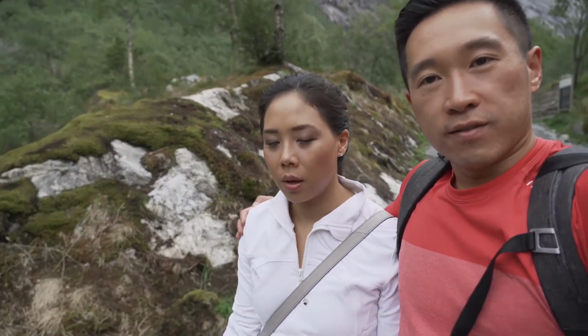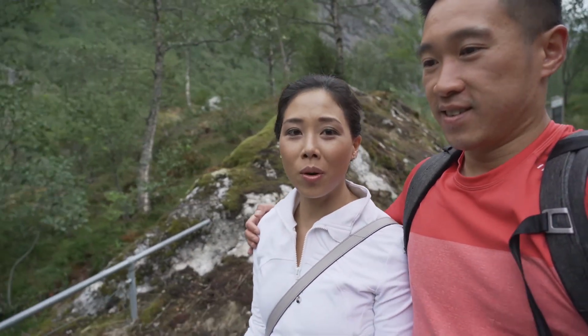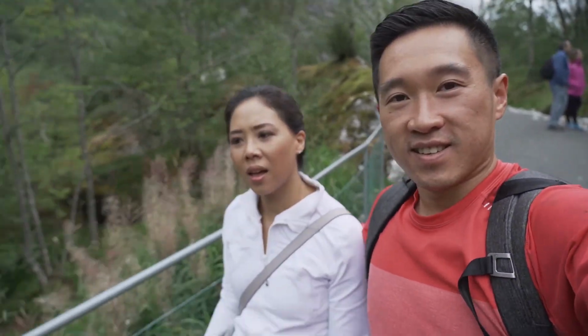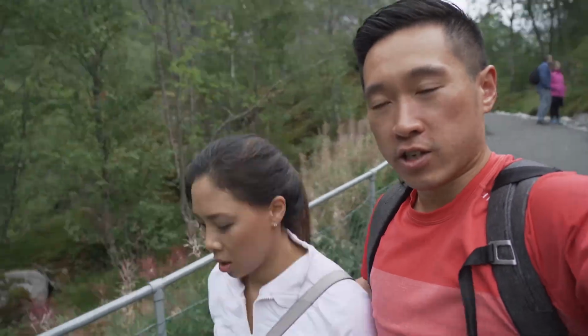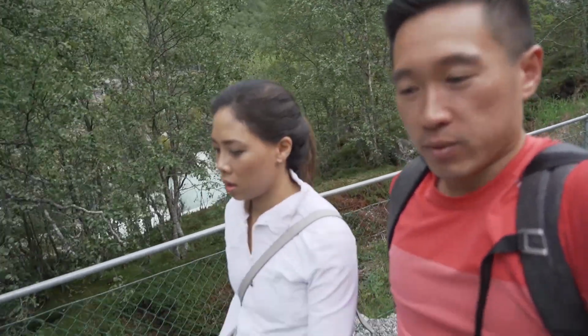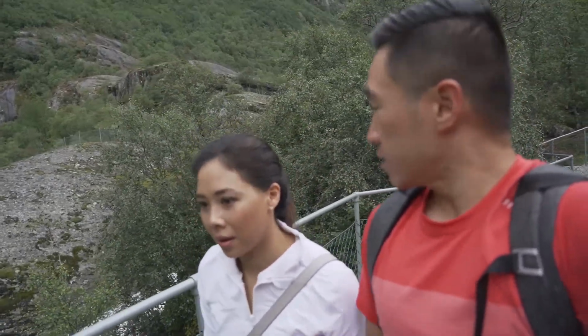Melissa, what'd you think of this glacier? It was really cool. I liked it. It's actually better than I expected. Yeah. Because we've been to another glacier, the Columbia Icefields Glacier in Jasper National Park in Canada, and that one was kind of, because you get taken up on the big vehicles, if you don't work for it, I don't feel like it's as worth it. But this one was good.